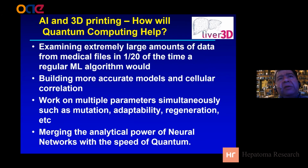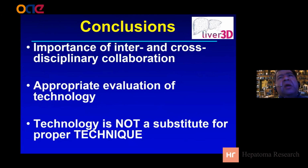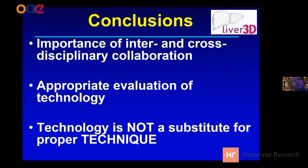So the big lessons here, as this is ending, is that cross-disciplinary collaboration is key. We have to learn from engineers, we have to learn from biomedical technology, we have to figure out what it is, understand it, and be able to use it, because it's going to make surgery safer, more focused, and it's going to move us to the future. We don't have to be afraid of technology, but we also have to be strict about evaluating it. Just because something is new doesn't mean it is also good.